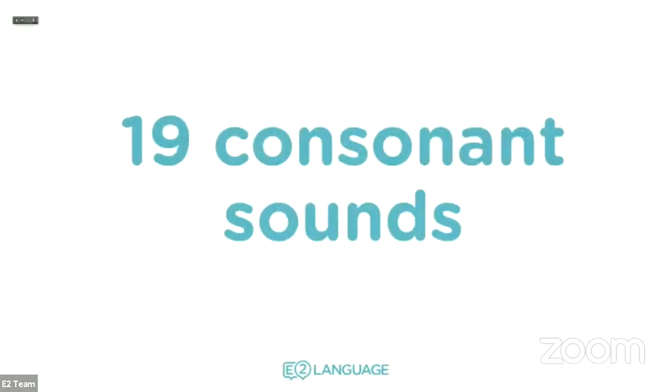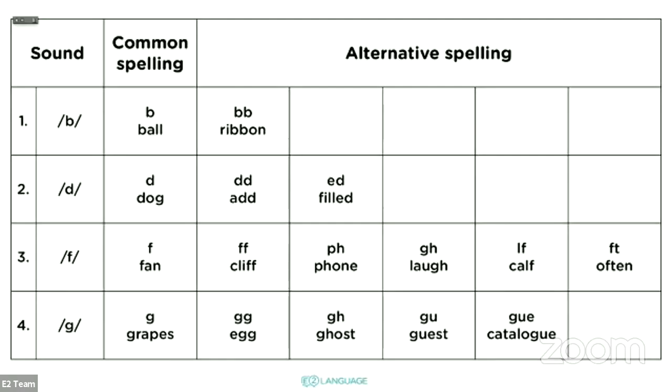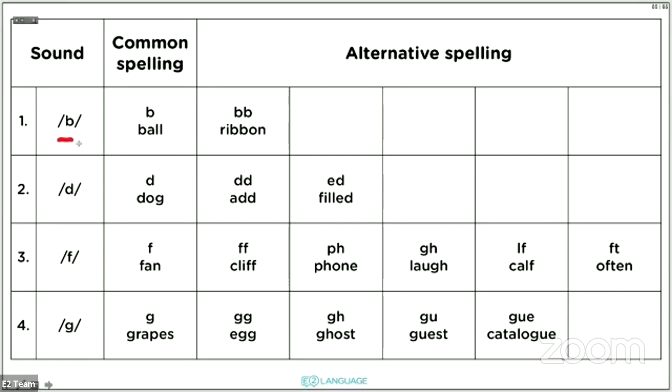So let's start with the 19 consonant sounds. This is what we're going to look at. And the way we're going to do this is this. We're going to start with the sound. I'm going to show you how to do it. I'm going to go b, b, b, b. And I want you to look at my mouth. Then we're going to do some practice words. Then we'll go to the next sound and the next sound. Do stick around. I know this might get a bit tiresome, but it's going to start easy, then it's going to become harder. So stick around.